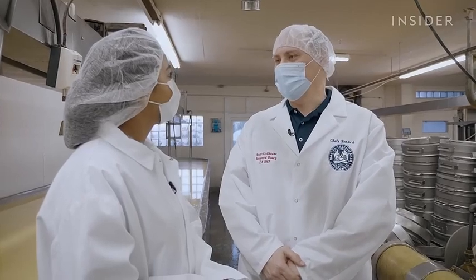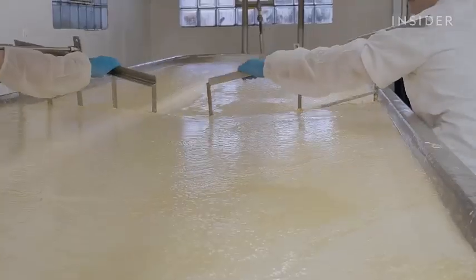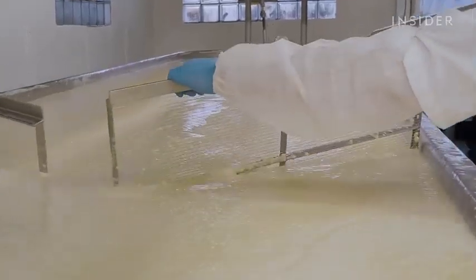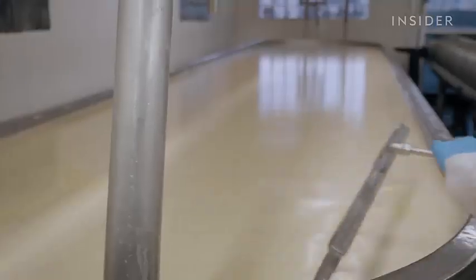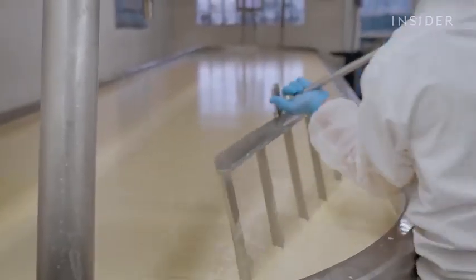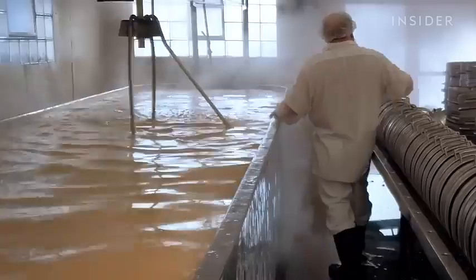So once the cheese firms up, the milk coagulates and it gets nice and firm, then we'll take wire knives and we run that through. And that is cutting it into curds and whey. Those wire knives are called cheese harps, and they've been around since the 1960s. Once the cheese is cut, it takes about 2.5 hours until you see actual curds start to form.